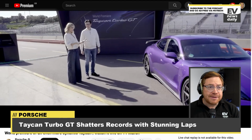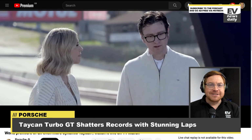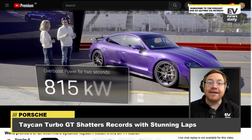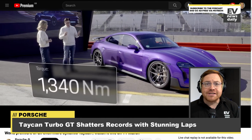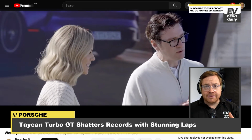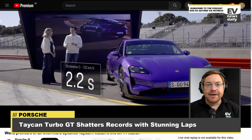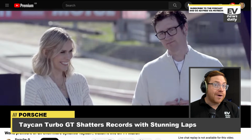Now, the live stream showed us a purple version of this with the Weissach package, big old spoiler on the back and some extra aero stuff. I'll get into that. Development driver Lars Kern was behind the wheel for the Nürburgring and the Laguna Seca lap times as well, showcasing the Turbo GT's superior performance at Laguna Seca, which was the video that Porsche put out yesterday. It was another record, a 1 minute 27.87 lap time, surpassing Tesla Model S Plaid's best version quite handily, actually.